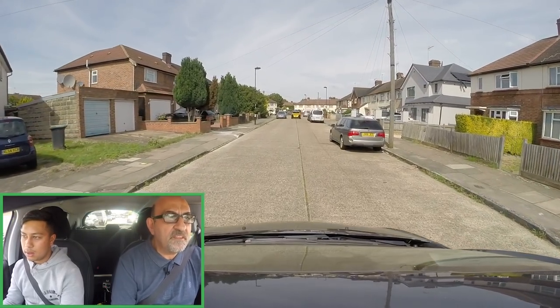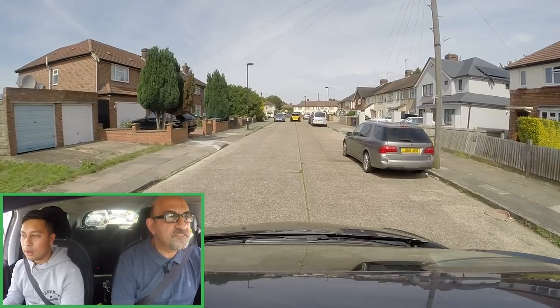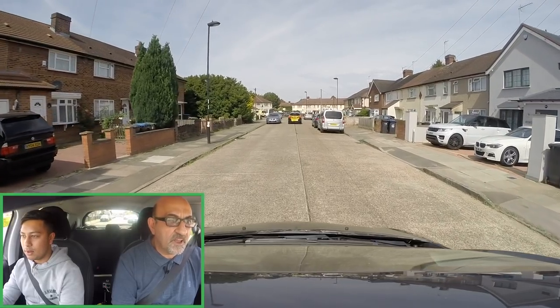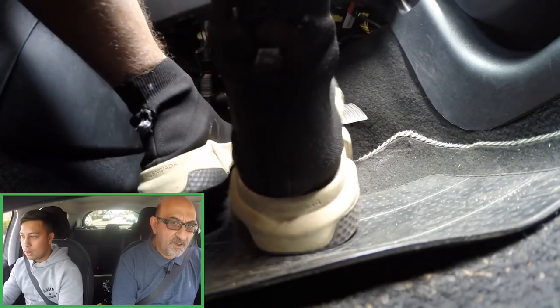Do you know what they mean? The white lights behind the learner? Reversing. Good. So let's just see what we're doing. So I stop here? You put your hand out the window. More. Clutch down. Gently brake to stop.